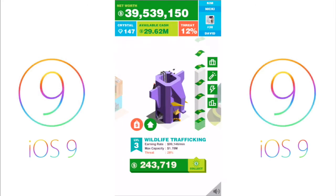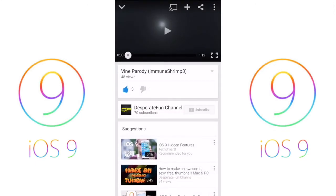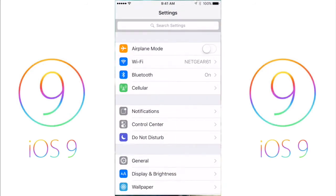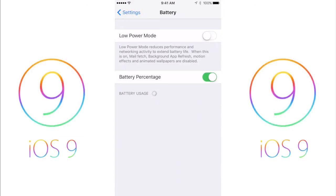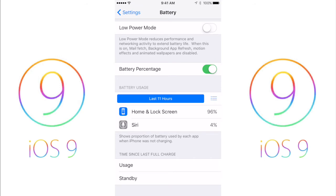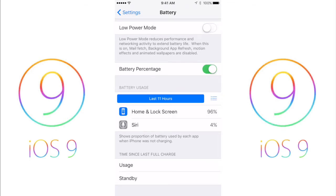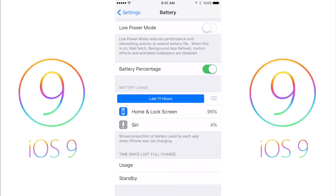One thing I do want to show you once I get about to the top of this app, that is the Billionaire app. Pretty cool. YouTube is the same, so you don't need to worry about that. But one really cool feature is if I go to battery, there's a new battery section which allows you to see your battery usage and what is taking up the most percentage of your battery. So as you can see, battery usage from the last 11 hours, 96% of my battery was taken from the home screen.